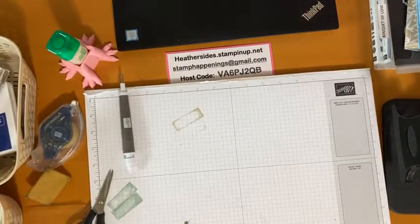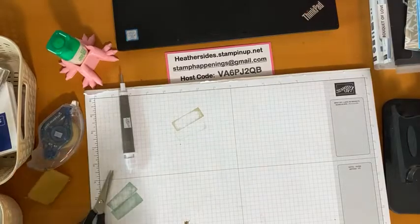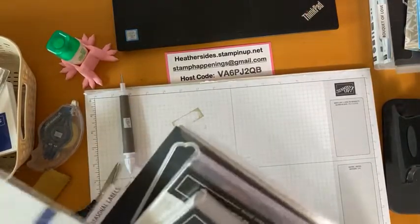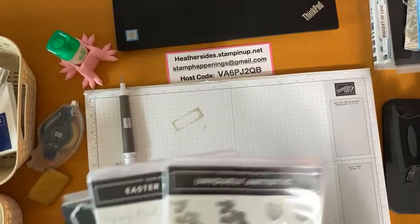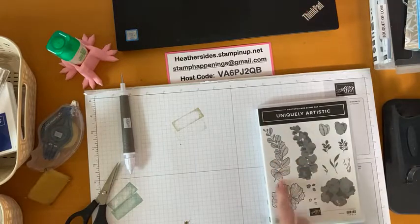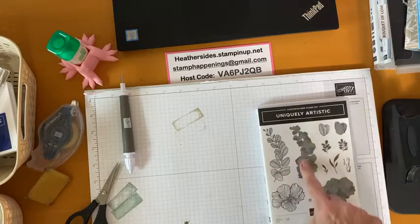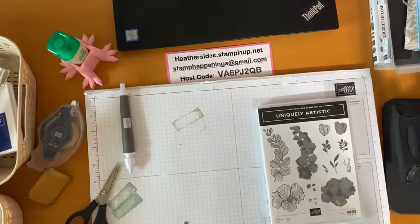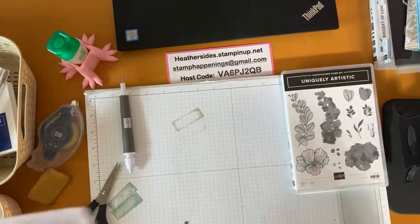Okay, and for our final card, I'm going to use a couple different products here to share with you. I'm using a stamp set that is new in the annual catalog, and this is called Uniquely Artistic. This is two-step stamping where you can stamp just the design by itself, or you can fill in the color with this little background piece. And there's leaves like that, there's flowers like that. So you've got a lot of different options.